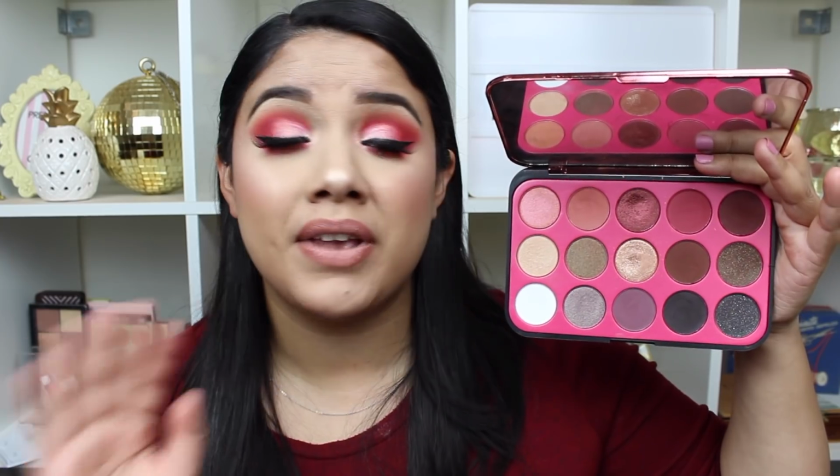Check out the tutorial that I did just so you can see the shimmer shades in action. I think they are amazing. But when drugstore or affordable makeup palettes can get the matte shades super soft and buttery, that's how you know it's worth it. So definitely worth the price.